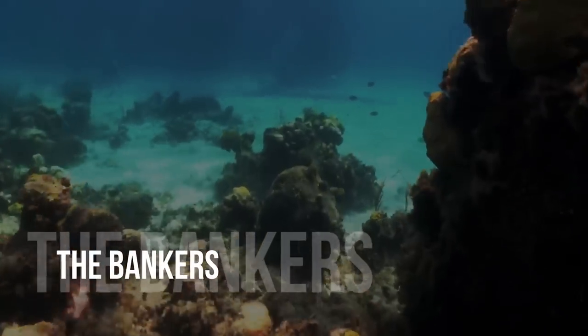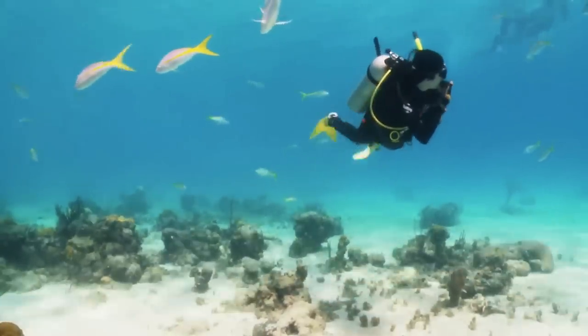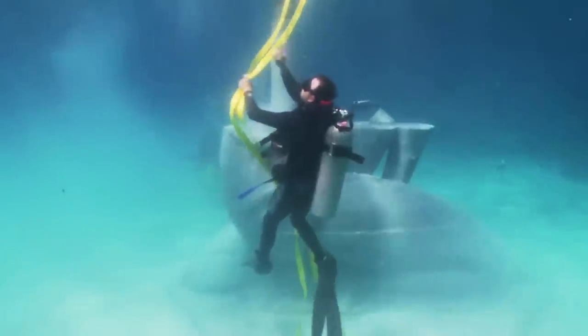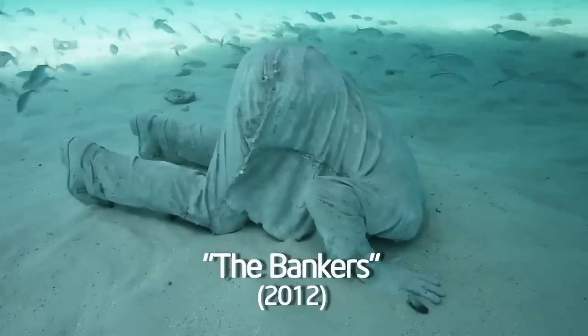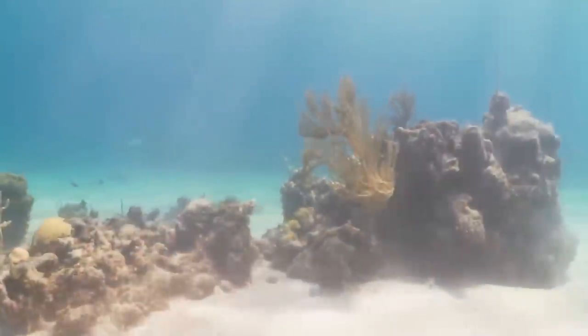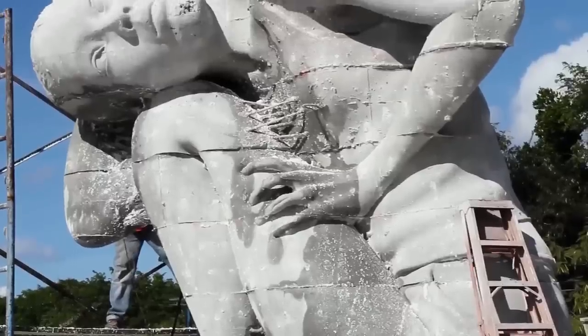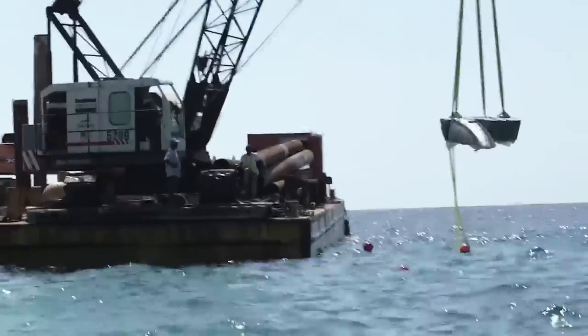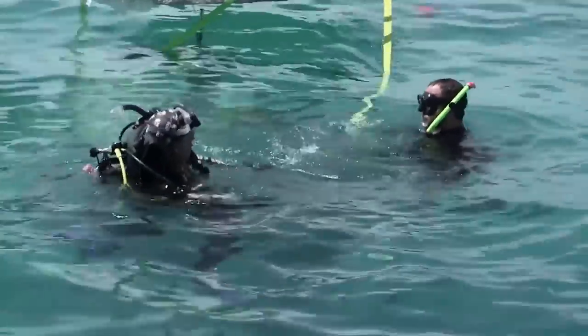The Bankers. Sculptures with their head under the sand and appearing to struggle to pull their heads back out were discovered underwater in Cancun, Mexico. The life-size sculptures created by Jason DeCaires Taylor, entitled The Bankers, are part of the Cancun Underwater Museum. The sculptures are designed to draw attention to environmental issues such as ocean acidification, coral bleaching, and global warming.